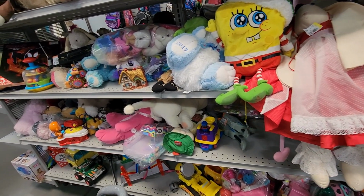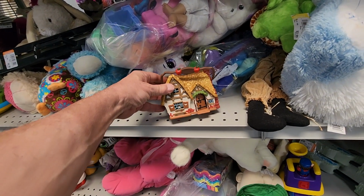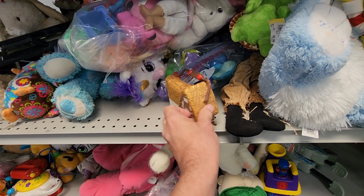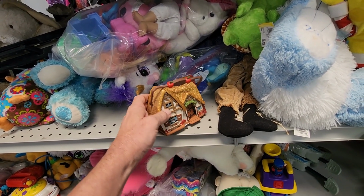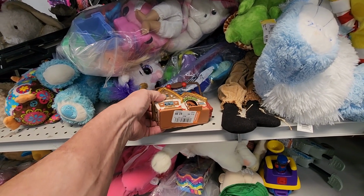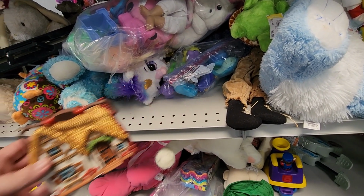When I got to the other side of the aisle, I noticed this little house. Well, it turned out that it was Snow White's house. It had 14 miniature figures inside. Goodwill was asking $3.99 for it. And when I looked it up on eBay, I was shocked because these go for over $20.